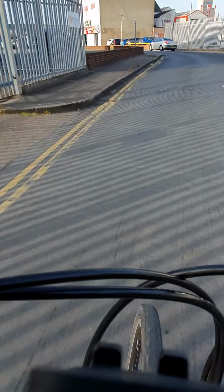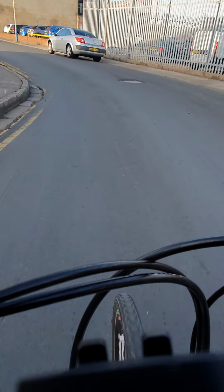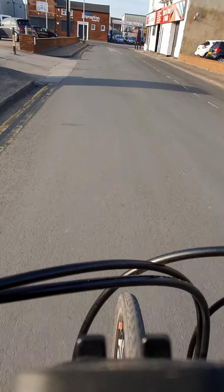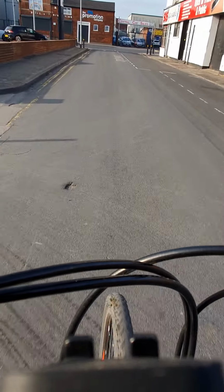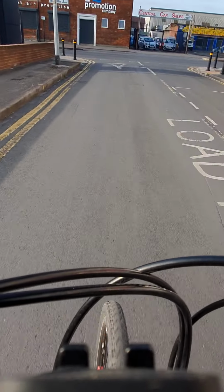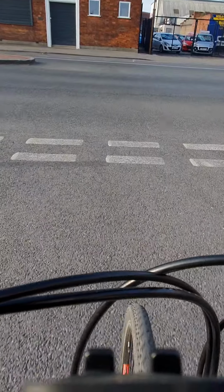Straight onto the main road, where we then pick up the main road because there is no cycle path into the city. So there's no junction, we're expected just to cross here, which actually is quiet this morning because it's 6:30.